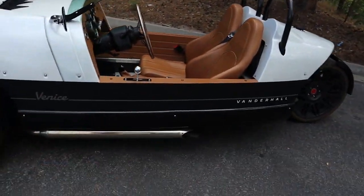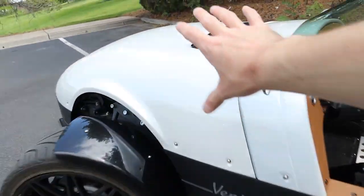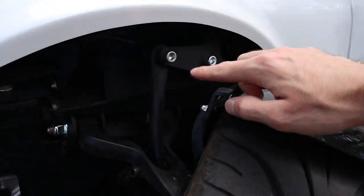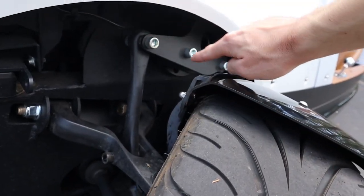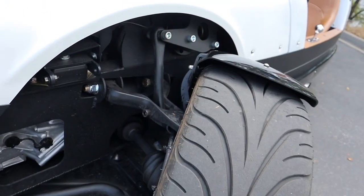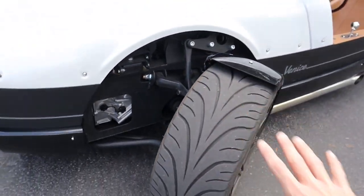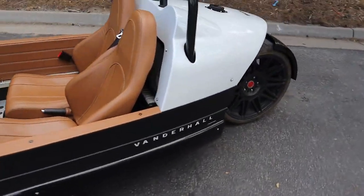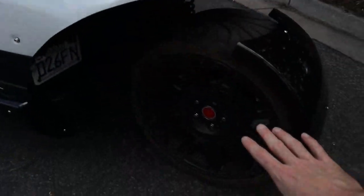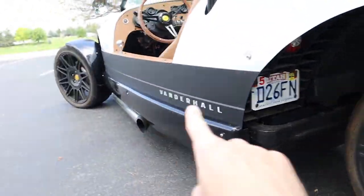But to finish off the outside, you've got the exhaust tips coming out over here. The hood actually does not open, so I can't show you what the engine looks like, but the suspension here is really interesting because it's kind of got this like swivel design because there's just not much space to put a full suspension arm in here, so that's kind of interesting. But other than that, that's bare bones up front. Moving over to the back of the car, you got the gas tank over here, and then that's pretty much it. Just one wheel and a small little license plate with the words Vanderhall down here.